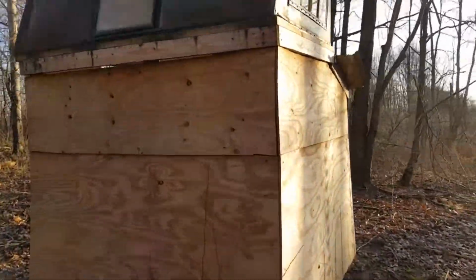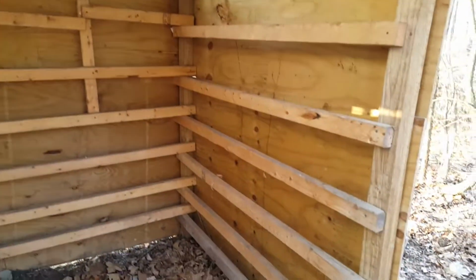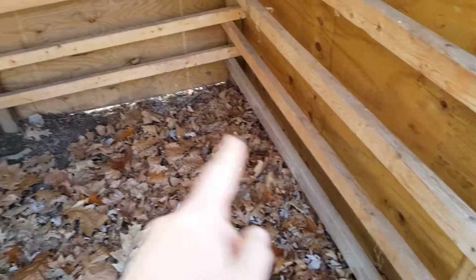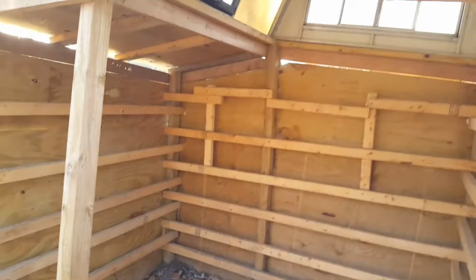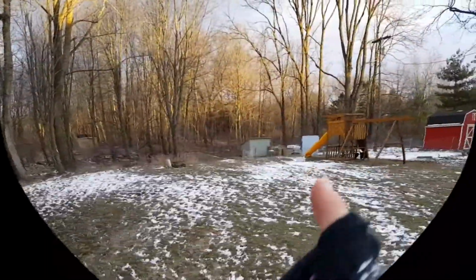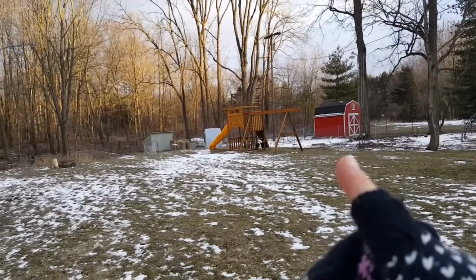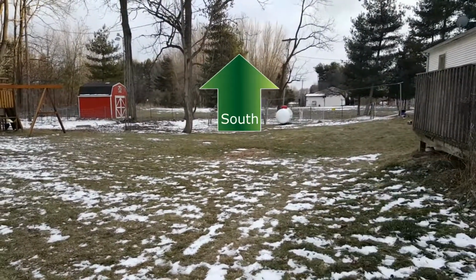This is the shelter we built. It's about, trying to see how high it is. We thought for pigs we would put some more boards here. Anyway, it's facing away from the weather. This is our chicken coop and our old goat barn. And our garden's on the side of the house here.